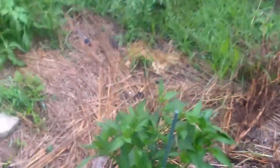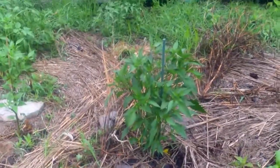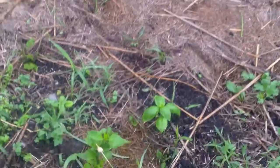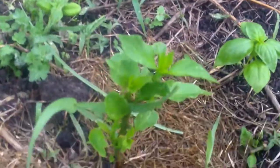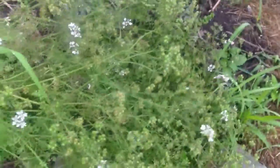Well, this might be the chili pepper. I think I actually found a pepper on here yesterday. Yep, there it is. That's a chili pepper. That makes me happy. Last year I didn't really have any chili pepper plants. Not sure what this guy is that's deciding to come back. Little guy. More cilantro.